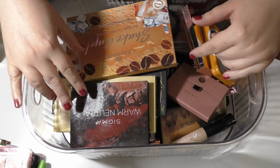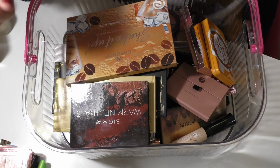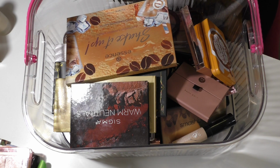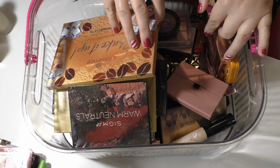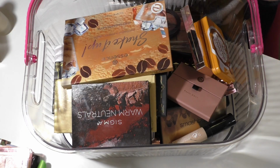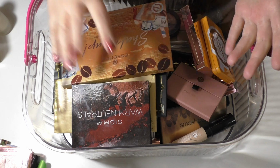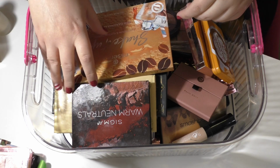So in this bucket here are things that I have just been slowly decluttering as I've been using them. So there's some palettes in here, there's some powders, all sorts of random things. So I thought I would just share them with you, since this was stuff I had already pulled out of my collection, but wanted to show you what I'm choosing to pass on. So we'll start at the top.